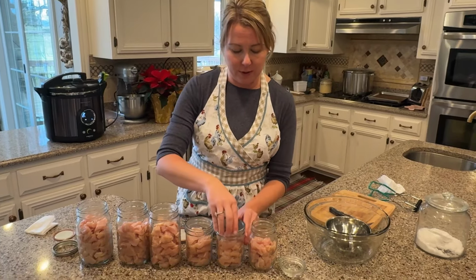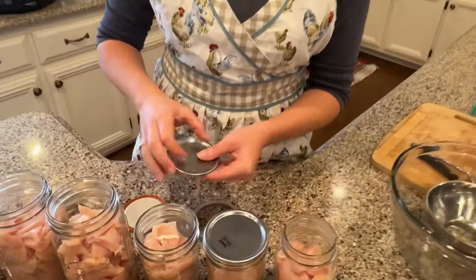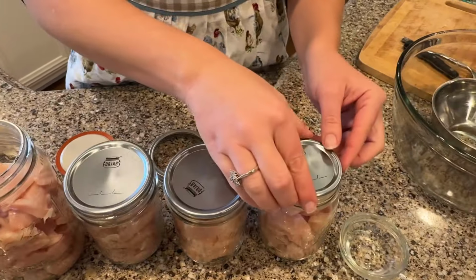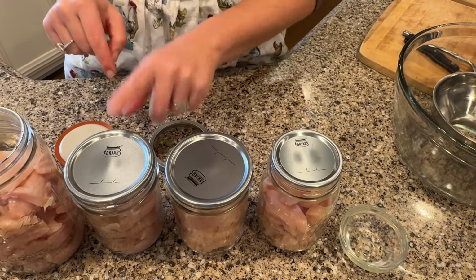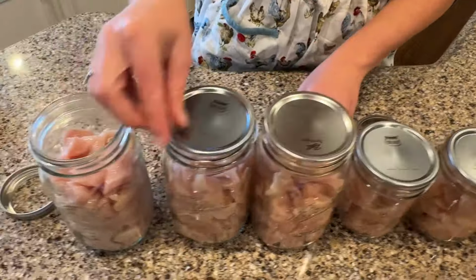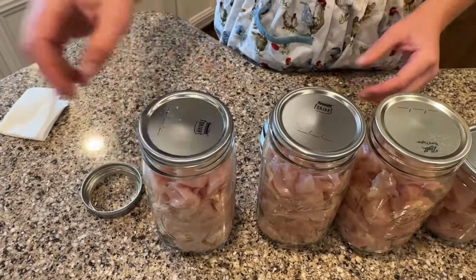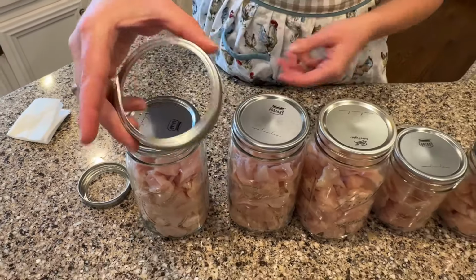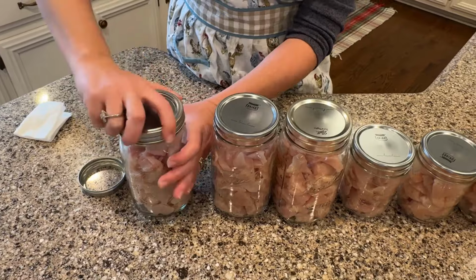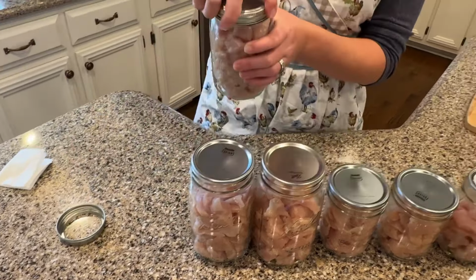So now we are going to just put these lids on the top. You can see this one is a small mouth, so I've got a different one for that, and then these are wide mouth. So we're just gonna finish doing that. And then the last part is to take your band and to put it on top, and you want to just close it finger tight.